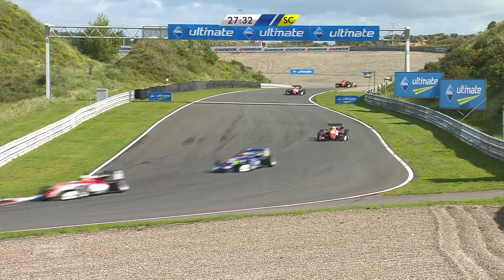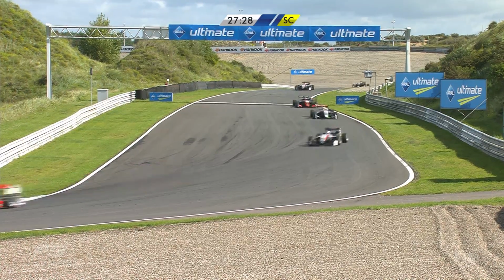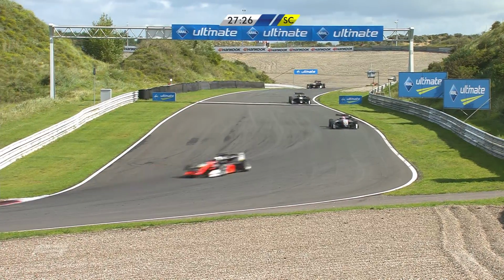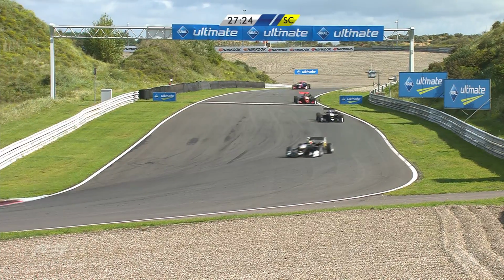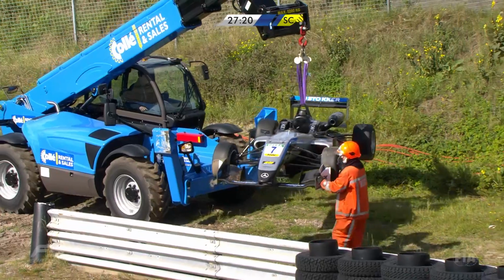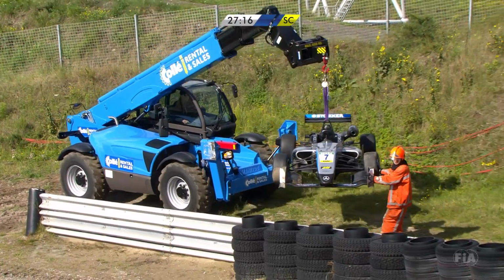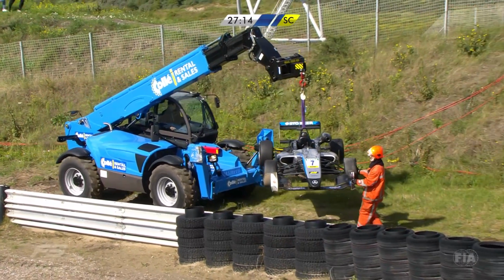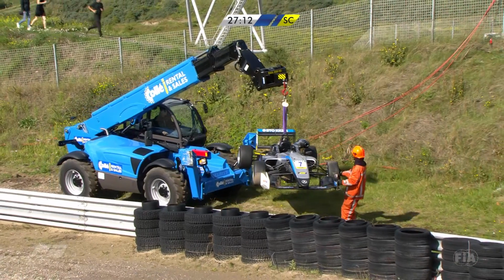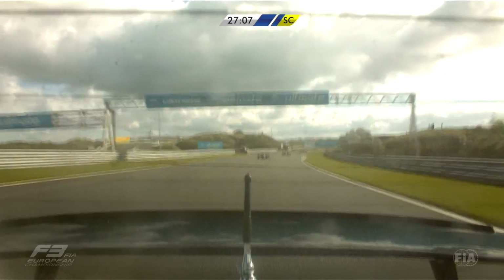And of course, sitting in second at the moment is Guan Yu Zhu, who instigated that incident in turn 1. But I just wonder if that's once the situation. I think it'll be looked at once the safety car is cleared. And of course, Aaron's out, completely out of the race as well, as we can see there on screen, his number 7 high-tech machine getting carted away by the JCB. But that's something that will be looked into, I'm sure, shortly.